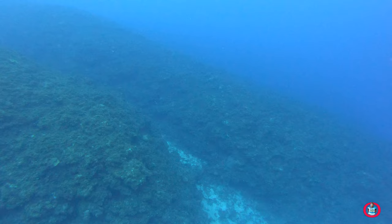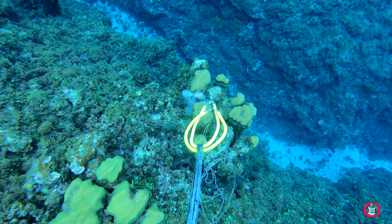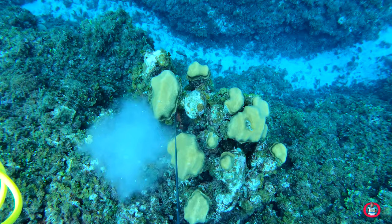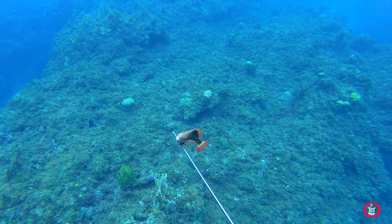So right here I saw a nice red belly, it was hiding from me. I speared it, but it was in the belly area. While I was heading to the surface with it, it slipped off the spear.